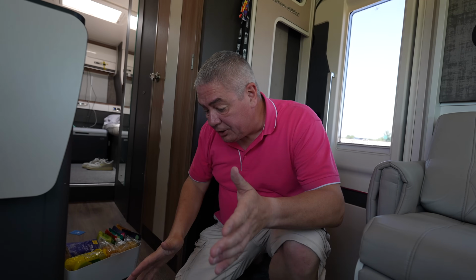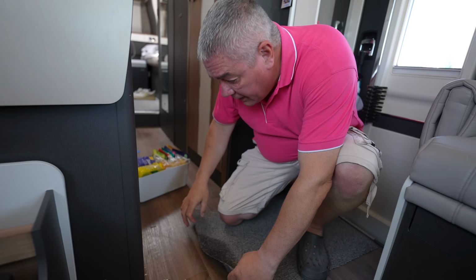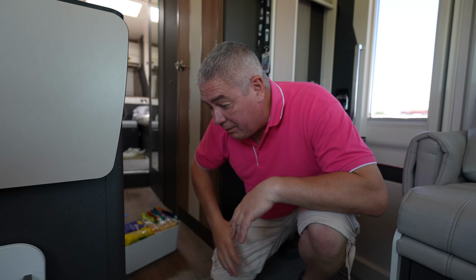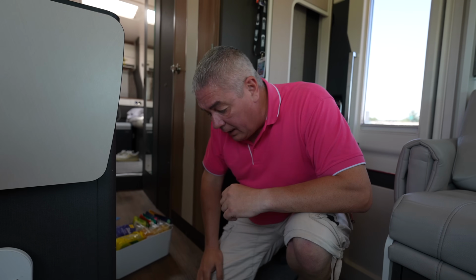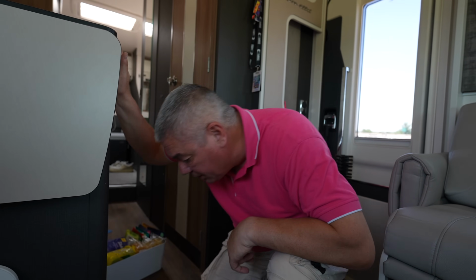Right, we stopped for lunch and Eddie's found a water leak. I've got water pouring out from underneath the sink here somewhere, and I just don't know where it's coming from, so we've investigated, but we can't see where it's leaking. So let's clear it up and have a look further. Let's eat our dinner first and then see if we can find the source of this water.